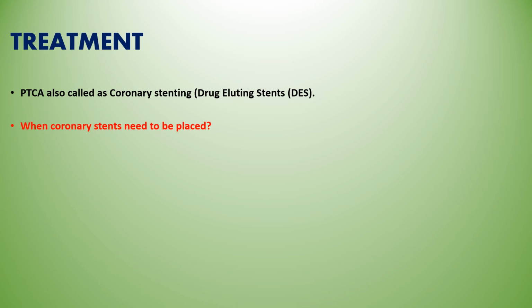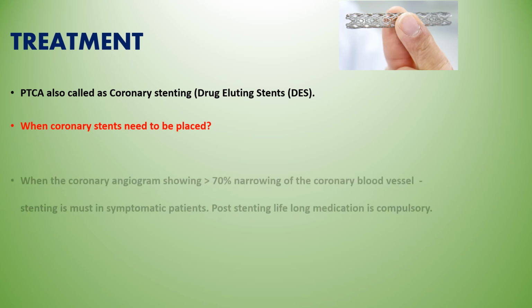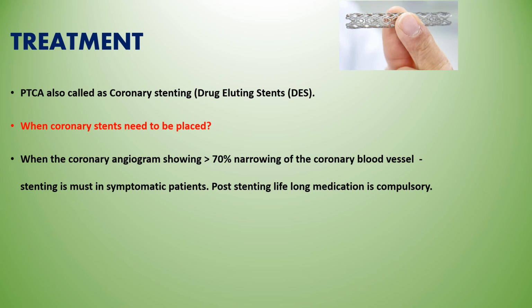So when does a coronary stent need to be placed? When we do a coronary angiogram for diagnosing blocks and the angiogram shows more than 70% narrowing of the coronary blood vessel, stenting is a must in symptomatic patients who are having symptoms. In these patients, stenting is a must. And post-stenting, lifelong medication is compulsory.